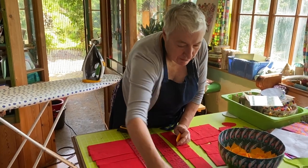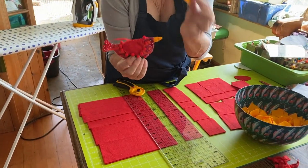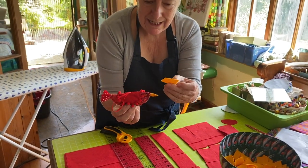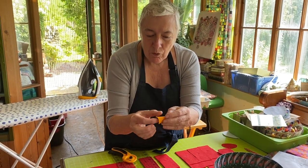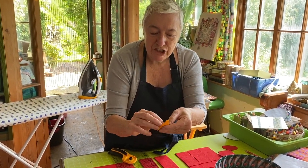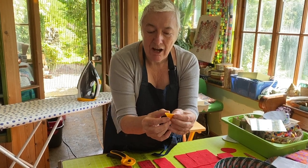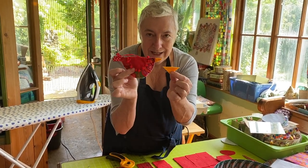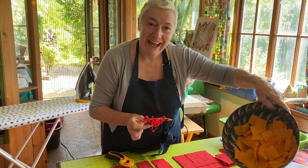Now, if we look at the bird, this is far bigger than you need for the beak of the bird. But I've given you a big piece so that you can choose whatever design you want. My suggestion would be that you fold it in half like that and then choose how big you want your beak to be. But the beaks are all in there.